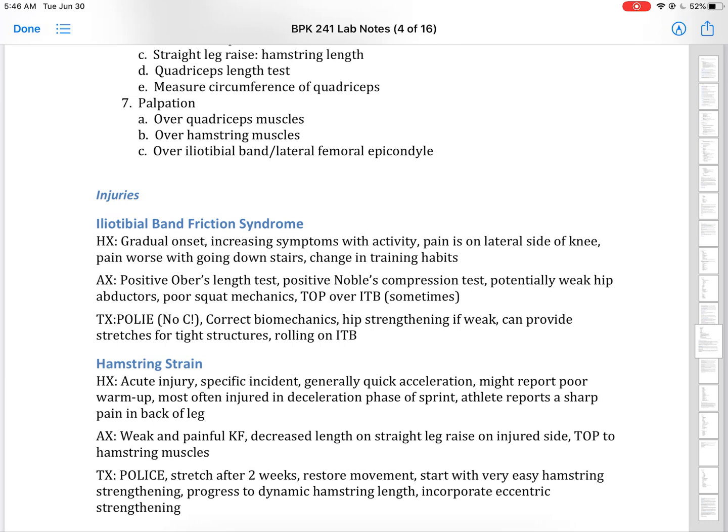They're going for longer bike rides. They got a new bike. If they're a triathlete, for example, and the bike hasn't necessarily been set up for them properly, it's putting increased stress through the lateral side of the knee. So they're going to complain of pain on the lateral side of the knee, right over the lateral femoral epicondyle where the iliotibial band travels over top.